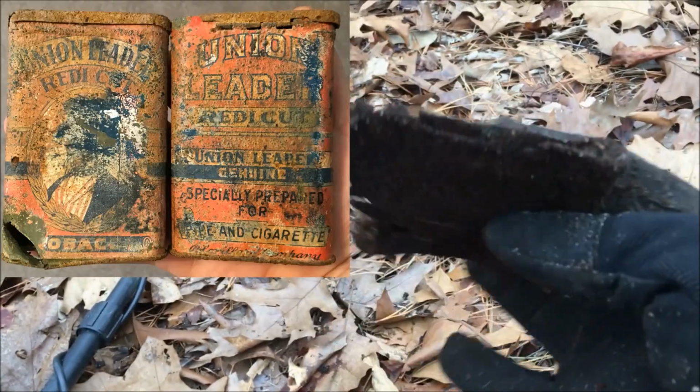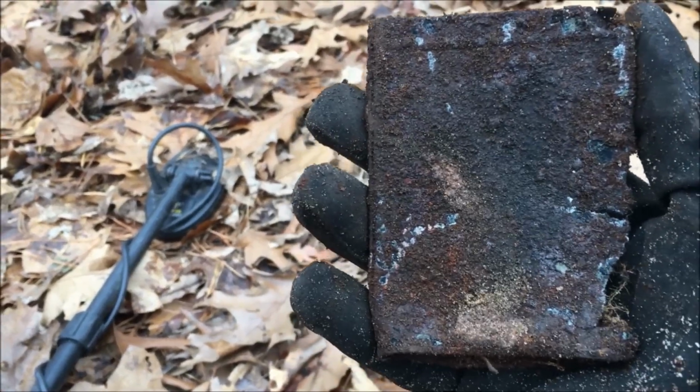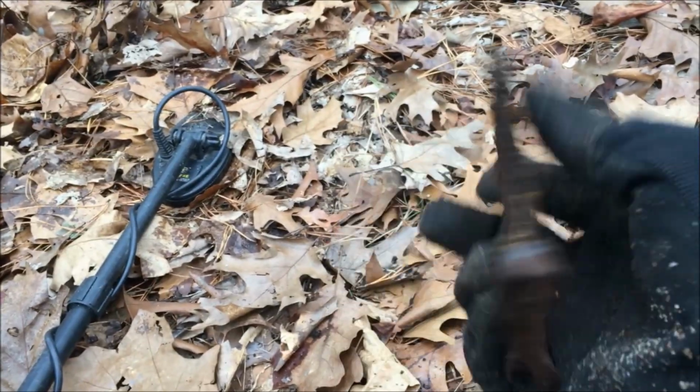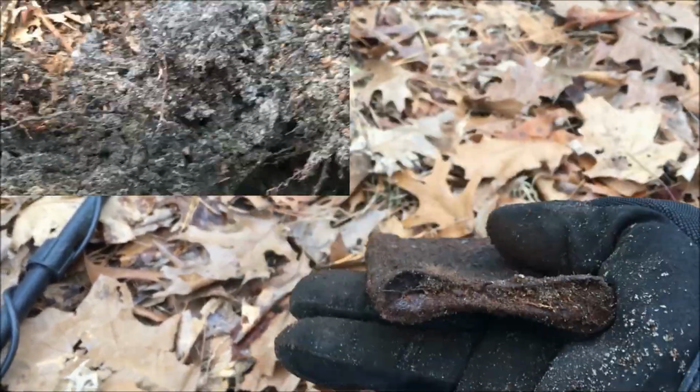But this one's really far gone. But that round one I found was the first round one I ever found, assuming that's a tobacco tin. It was much bigger than a makeup compact, but this is what they look like, and they're really brittle. When you stick your shovel in the ground, a lot of times they fall right apart. But all right, let's keep on rolling.